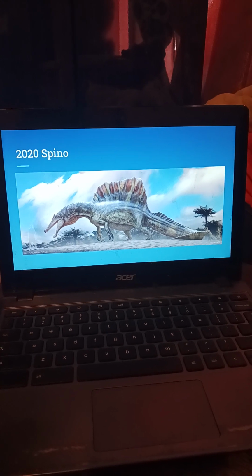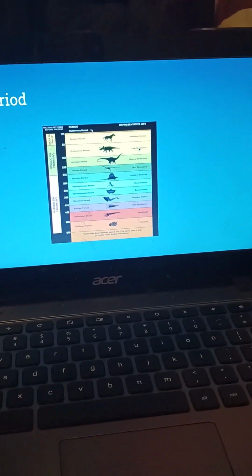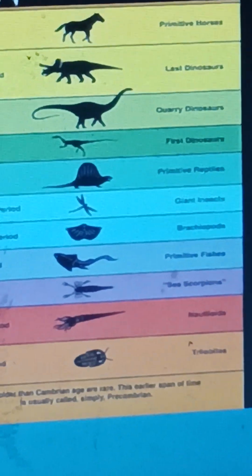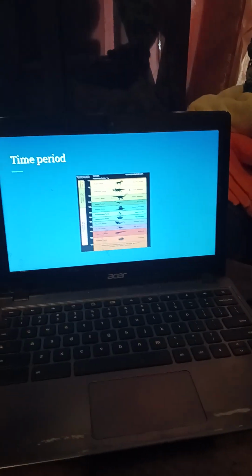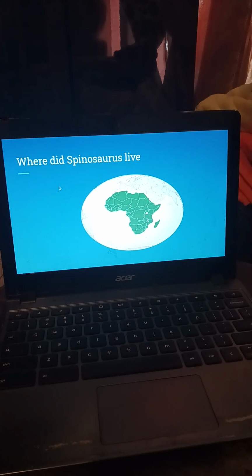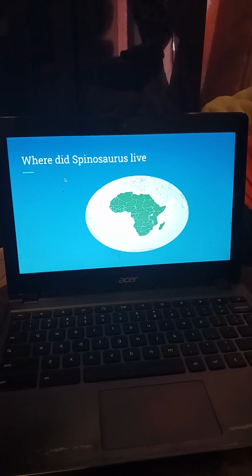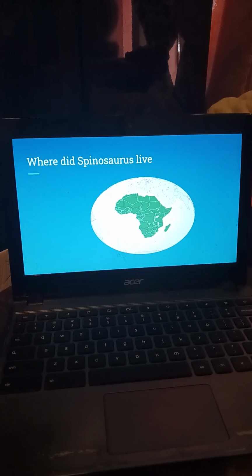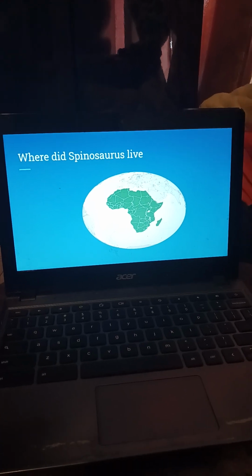And another thing, time period. Spinosaurus lived during the late Cretaceous period, around here. And where did Spinosaurus live? Well, in Africa, of course. And what is now Egypt. In fact, its species name, Spinosaurus aegyptiacus, was named after Egypt, where it was discovered. So that's where the name aegyptiacus comes from.